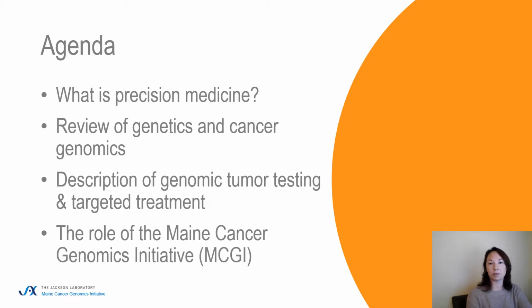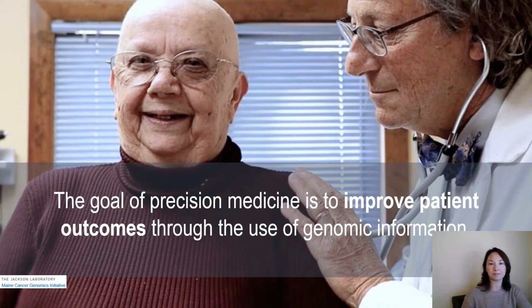Today, I want to review precision medicine. So we'll discuss genetics and genomics of tumors. Then we'll discuss genomic tumor testing and targeted treatments. And finally, I'll review how MCGI is bringing precision medicine to oncology patients throughout Maine.